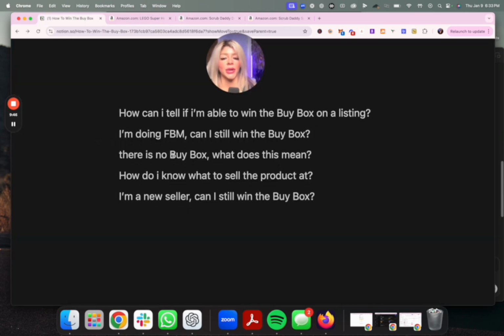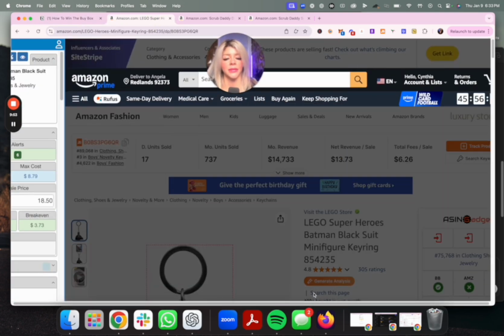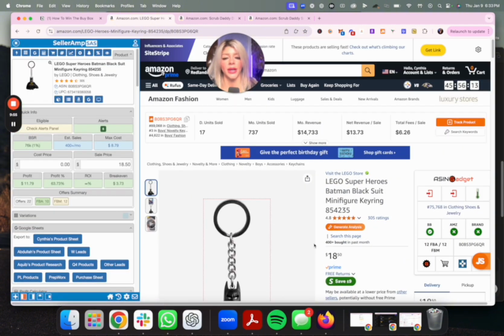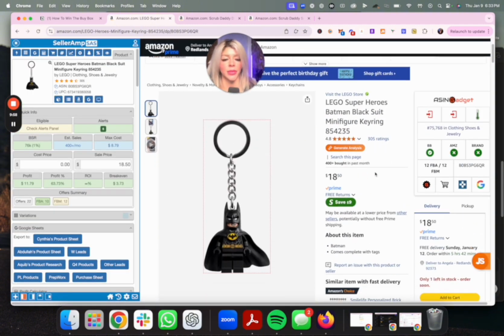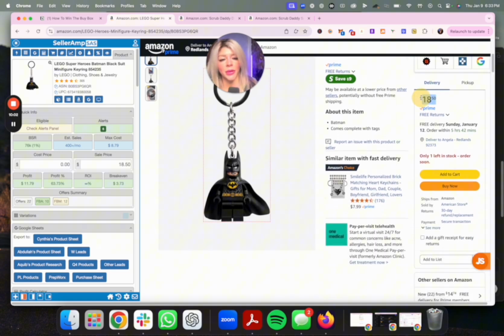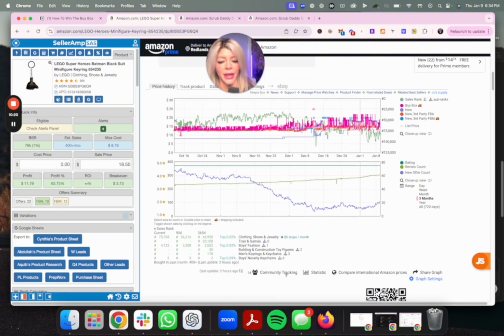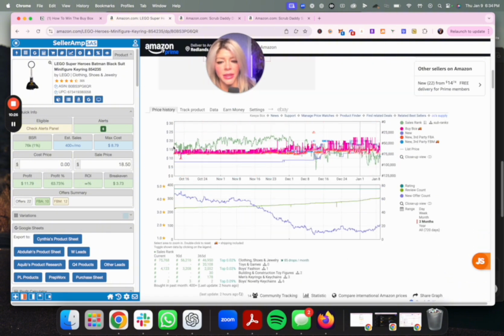So how do I know what price to sell the product at? I get this question a lot, and I'm going to bring up this listing here. What I would do if I was buying this product from Lego and I wanted to buy these keychains, I would calculate my selling price on the buy box price. Also check the price history, and I would draw a line across the middle right here and check the average. The average looks like it's around 14 or 15. Just recently, this started going up a little bit.